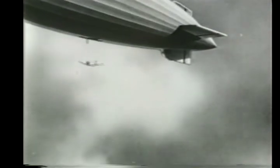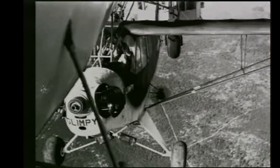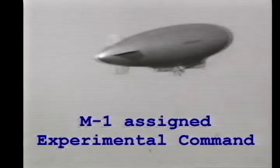Building a new airplane-carrying rigid dirigible still eluded its proponents, but adding a utility aircraft to a blimp would have enhanced its mission capabilities. Goodyear proposed the 1.5 million cubic foot O ship to carry an airplane. A Piper Cub named Glimpy was flown under the M1 in a series of experiments to test the idea. The hitchhiker was then released to fly home alone.